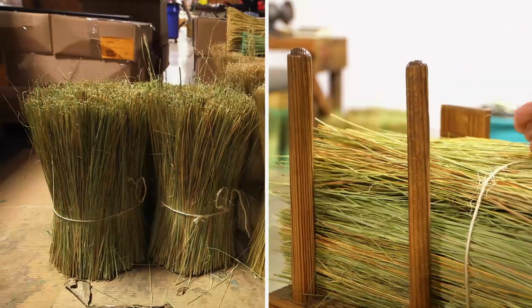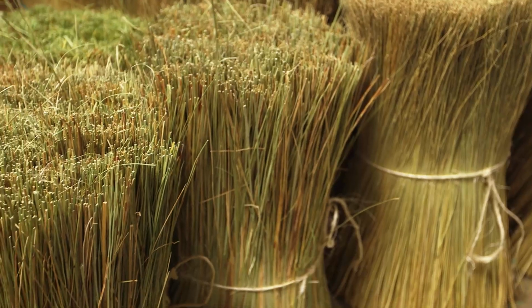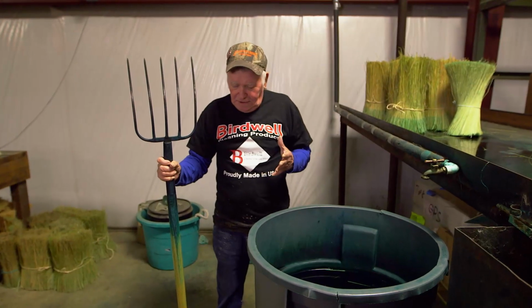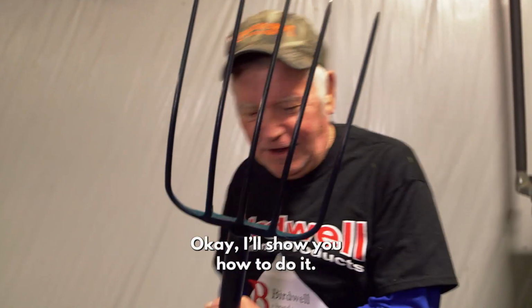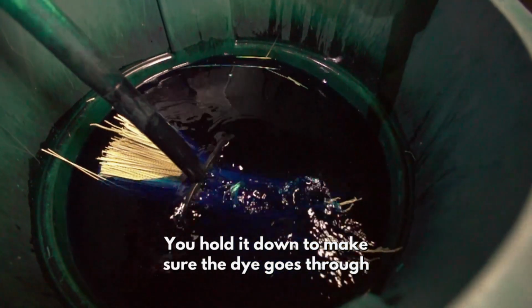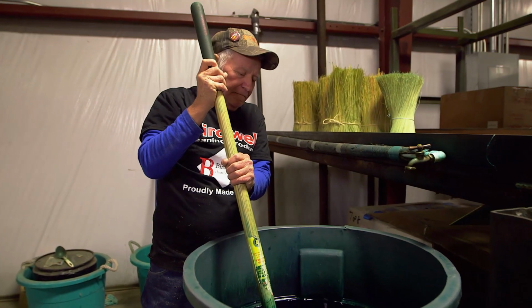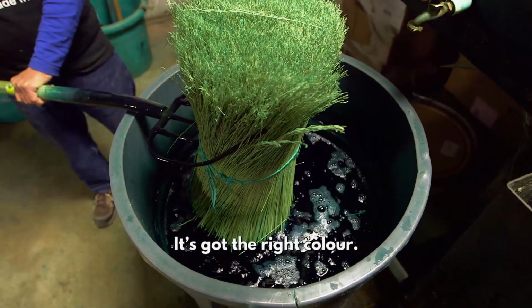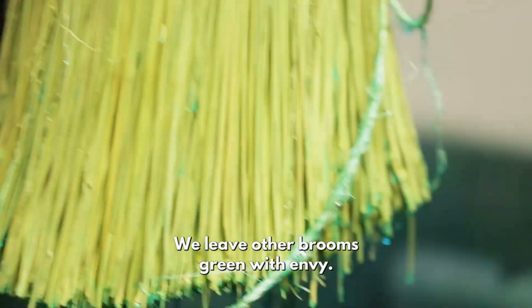The broom corn is sorted into small bundles. And then it's taken for a dip. This is Freddie, and he's been with Birdwell for basically ever. Probably. Pretty close. And what do you do with all this broom corn, Freddie? Well, you just take it and you dye it. And why do you dye it? Make the brooms look better. Can we see how? Okay, I'll show you how to do it. You hold it down, make sure the dye goes through the whole bundle of corn. Oh. Okay, this has got a pretty green to it. It's got the right color. Very nice. We leave other brooms green with envy.